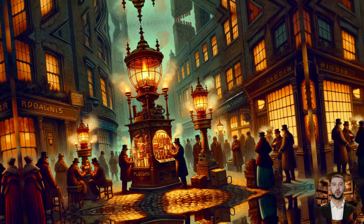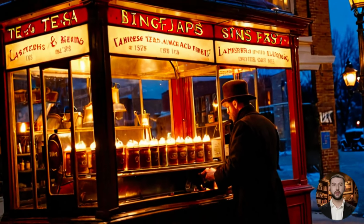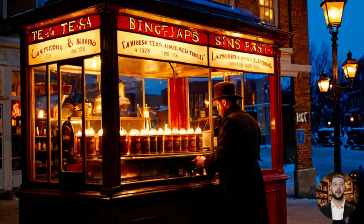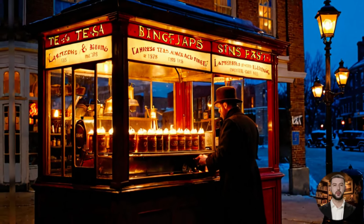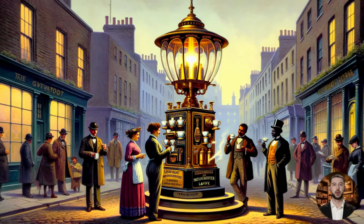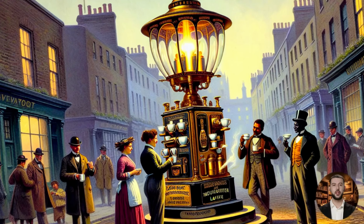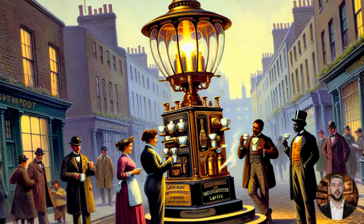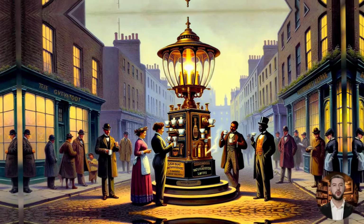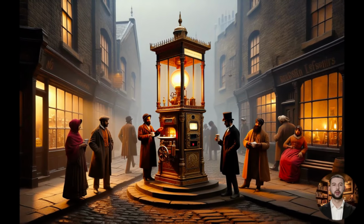People would often gather around these innovative lanterns, drawn by their unique functionality, the sense of community they fostered, and the convenience they offered. The lanterns became a hub of activity and social interaction, a far cry from the solitary function of mere illumination. One would reasonably assume that such an ingenious invention would have brought Robinson immense wealth, fame, and recognition, potentially even ushering in a new era of street vending machines and smart street infrastructure.